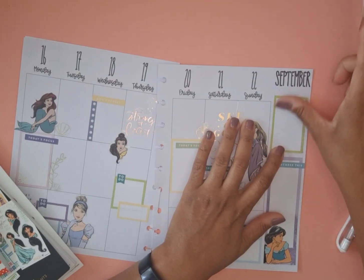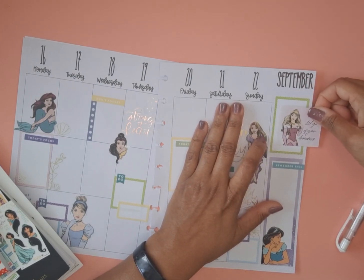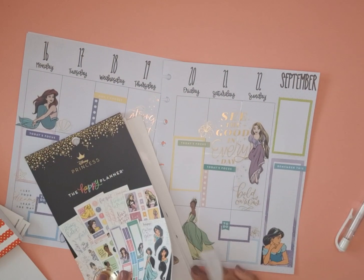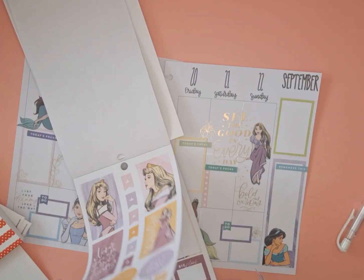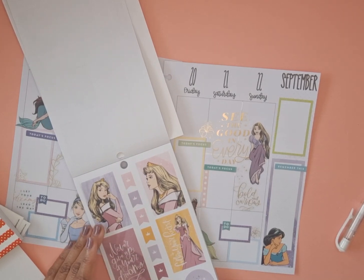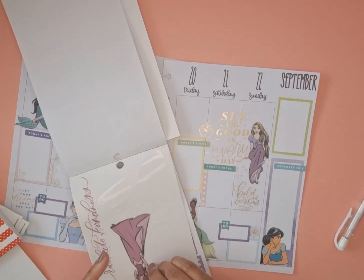Can make it work. Let's see. That's real close, isn't it? Let me see if I can find it. Let's see, y'all. I wanted a quote. I mean, I don't necessarily have to have a quote on gifts. Let's put this back. The sticker I have left of her is this one. It's kind of a nice size. I mean, I could cut it.